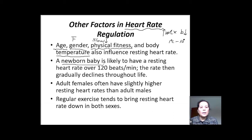A newborn baby's heartbeat is usually over 100 per minute, and it gradually decreases until adulthood, when it goes under 100. Females, as we already talked about, are slightly higher compared with males. And exercise makes the heart stronger, so heart rate will be decreased, no matter female or male.